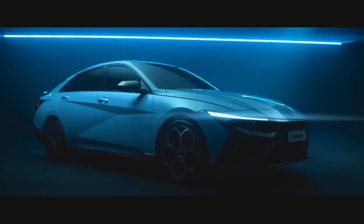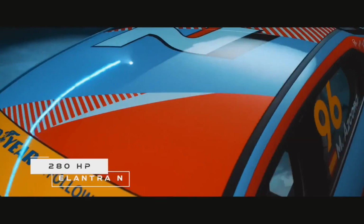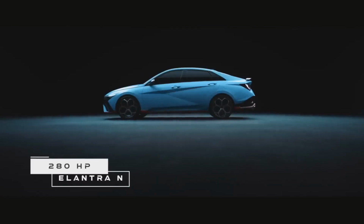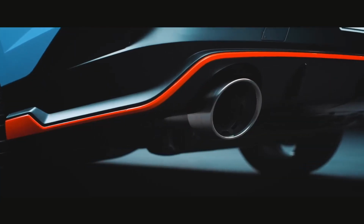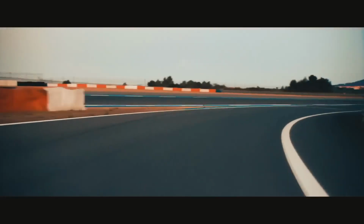Provided that you use N Grin Shift technology. The essence of it is a short-term increase in boost and an increase in engine power to the level of 290 horsepower. How much noise for 10 horsepower? The prices for the new Elantra N have not yet been announced.